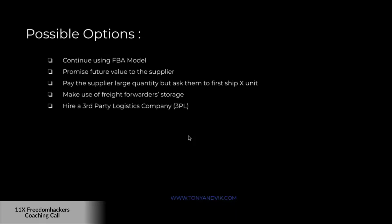So instead, the first thing that I usually tell people is to consider that maybe you could use the freight forwarder storage first. That means that when you are using a freight forwarder, for example, to move the inventory from China to the US, you don't take all of the inventory directly to Amazon.